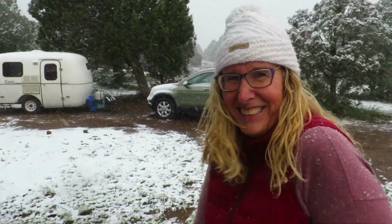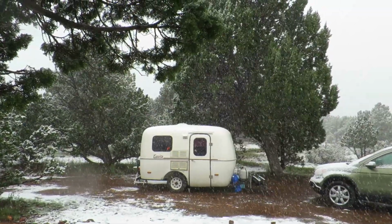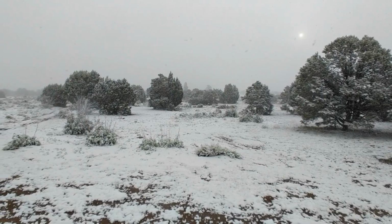I'm gonna stand under the tree. It is gorgeous. Chilly. Very chilly, but gorgeous. Oops, got a snowflake in my eye. I'm gonna be blind.